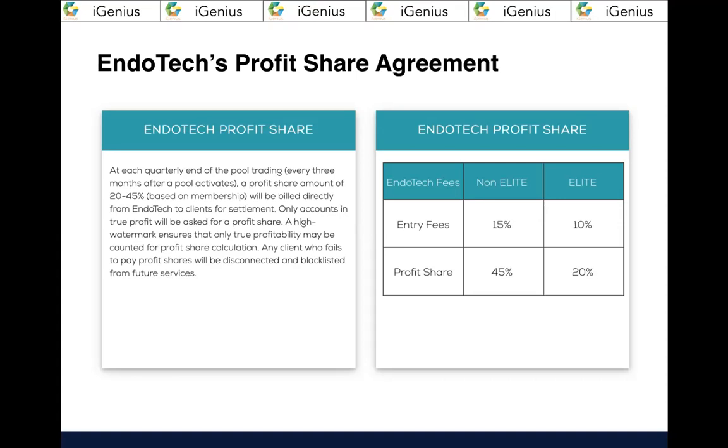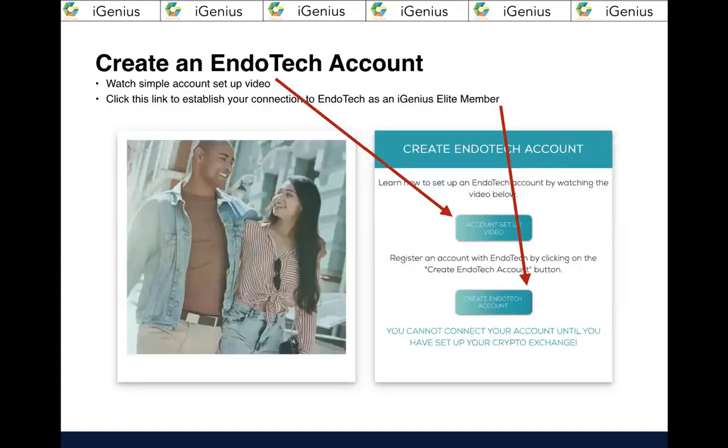So pay the fee. Now, you're going to create an EndoTech account. Please, there's a little bitty video that they have. It says account setup video. It's like a 2-minute video. Watch it because it's going to take you to their site. It's got a little silent video that clicks around and so forth. Not near as much in terms of detail that I'm going to give you.